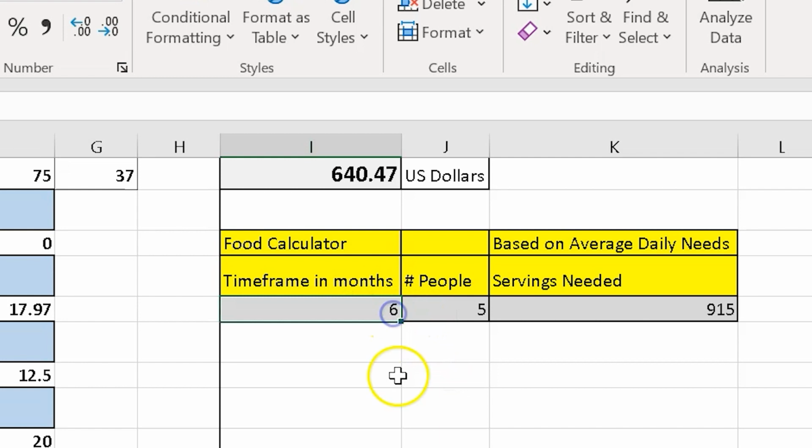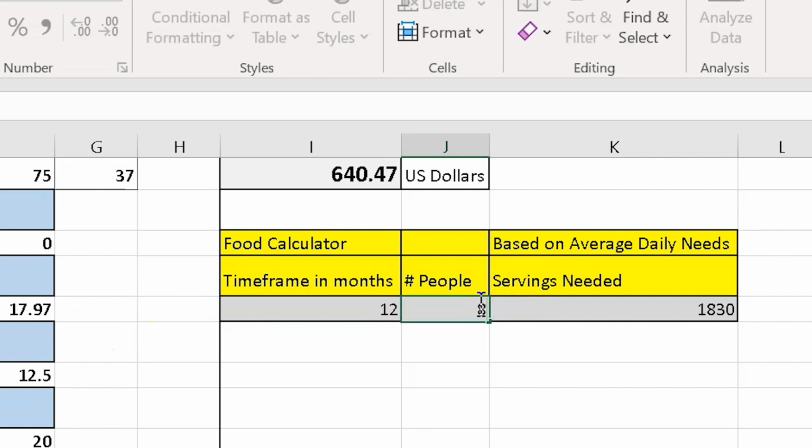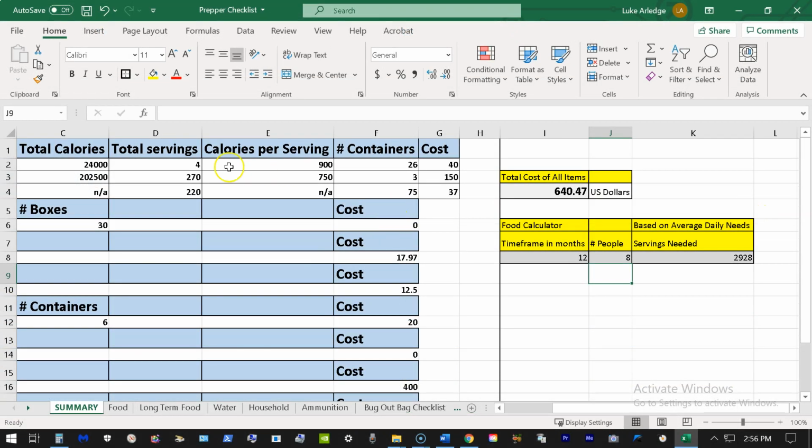So if I say I want to stock enough food for 12 months for 8 people, and I press enter. Now I see that for 12 months for 8 people, I'm going to need a minimum of 2,928 servings. So depending on the type of food I got, as we can see right here, I'm nowhere near that goal. But this is a sample.